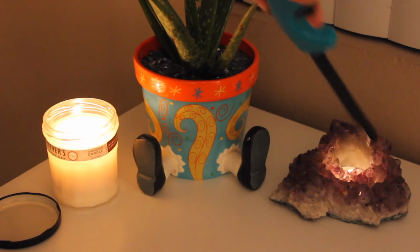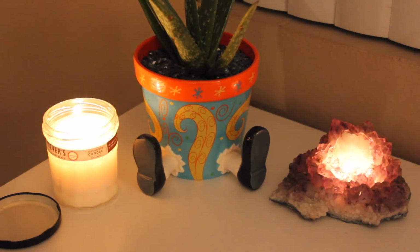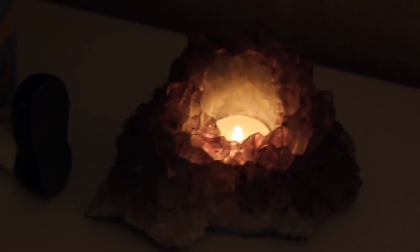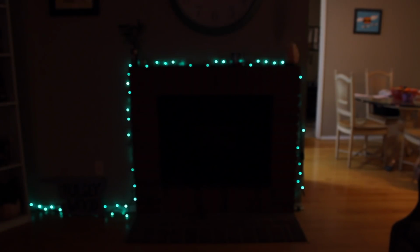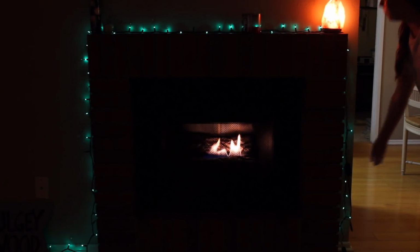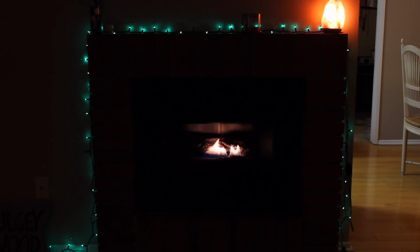I'm just starting by lighting all of the candles in the apartment. I like to get things really cozy. This is my favorite lavender one from Mrs. Meyer's, and I just light my little tea light in my little amethyst holder. I turn on all the twinkle lights and the fireplace because it has still been chilly in LA, which has been nice, and my rock salt lamp. Just doing all the cozy things possible.